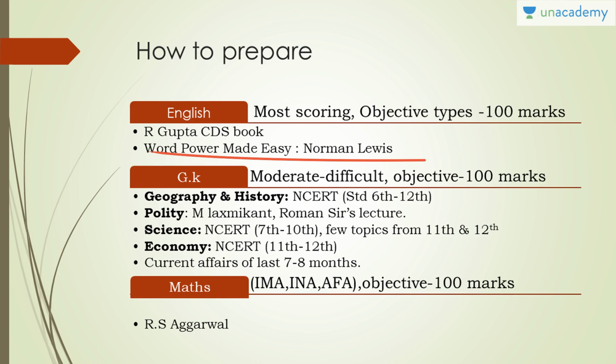Then friends, with this I will also suggest you to read as many passages or articles from newspapers and magazines. The more you read, the more your vocabulary building will be, and the better you will be able to write in the exam and score in English marks. This will help you in understanding and reading comprehension faster. So friends, reading is very important. Try to read as much as you can.